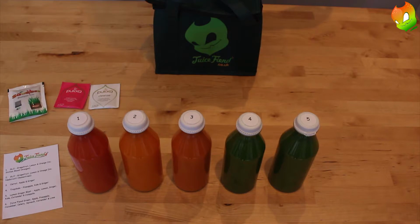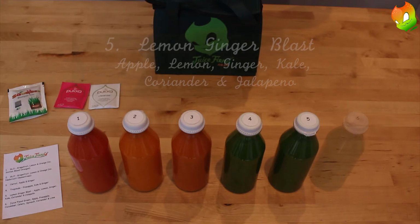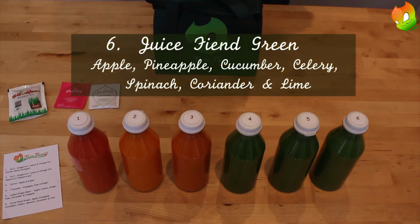Five, lemon ginger blast: apple, lemon, ginger, kale, coriander, and jalapeno. Six, Juice Fiend green juice: apple, pineapple, cucumber, celery, spinach, coriander, and lime.